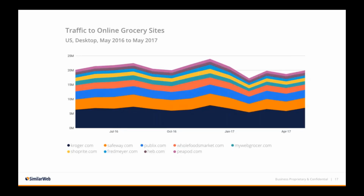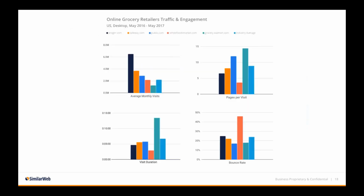In the past year, we see desktop traffic to the top 10 grocery sites increasing by only 2%. So while we will, in the graph here, see that specific players have seen traffic increases, they've been at the expense of traffic to competitors rather than an expansion of the entire market.